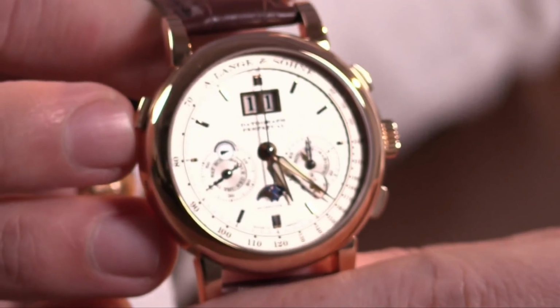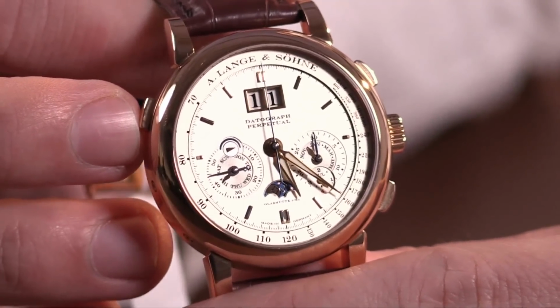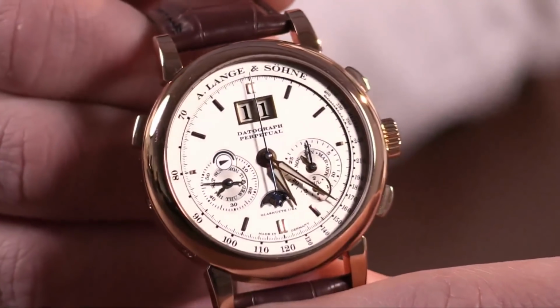Now we're going to stick with Lange and we're going to raise the stakes, the complication, and the case size. This is a model that came out in 2010, and this is the Datograph Perpetual in rose gold, 40.9 millimeters, so for all intents and purposes, a 41 millimeter watch.